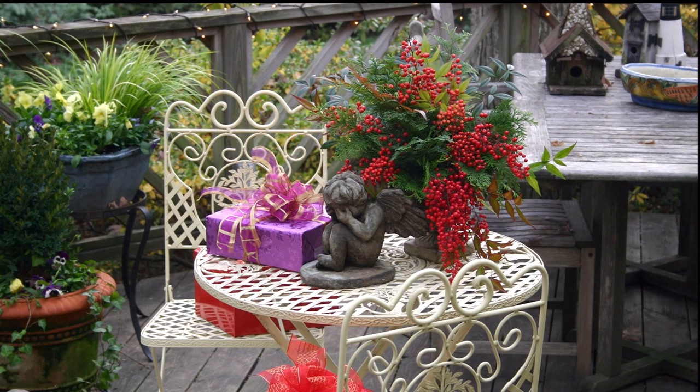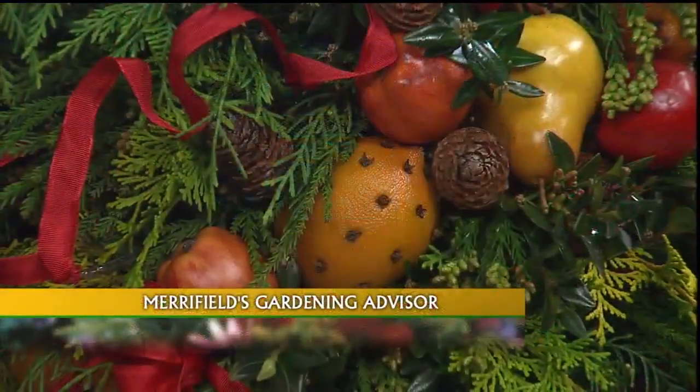Oh, isn't that beautiful? Now, this was my back deck a couple of years ago, and I actually used some rain hardy packages to set the stage. And in a container with wet oasis, I used the berries. Nandina berries are great, but these winter berries are fantastic too. That just looks so holiday. Well, we're going to give you some more inspiring ideas to bring the spirit home for your holidays after this break.